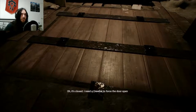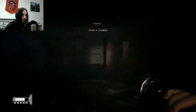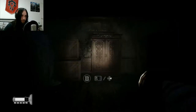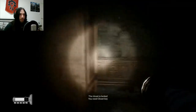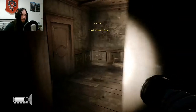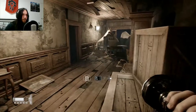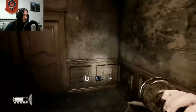Oh, it's closed. I need a crowbar to force the door open. Should have brought your tool shed. Oh, I wonder if there's anything in here. Closet's locked. Great, cool. Find a closet key. Why does this house just have a bunch of stuff in it?